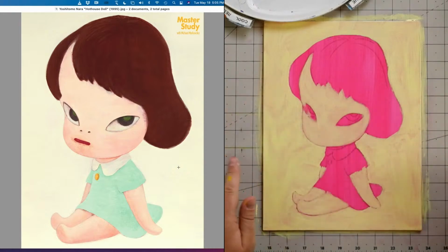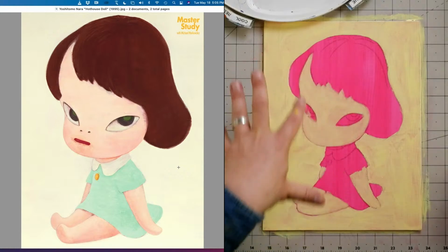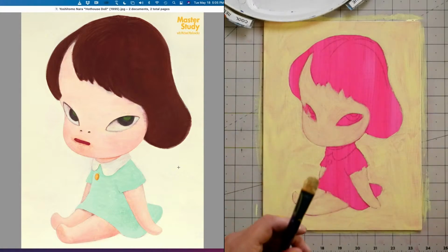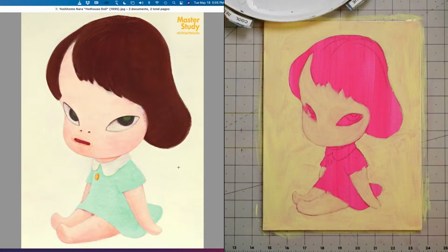Okay, so again, these colors are a little bit different, but we're not done yet, right? We're still getting warmed up. We're just putting down the basic colors that we're going to need to make this painting. Okay, so what should we do next? I'm going to wash this brush off that I used to mix the skin tone. We're just going to keep on moving. I'm going to do the hair next.